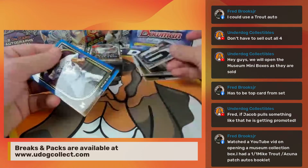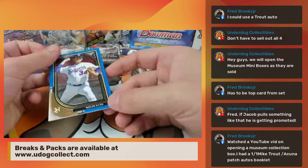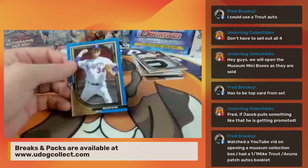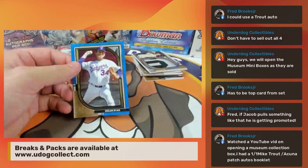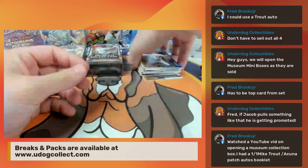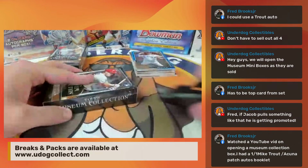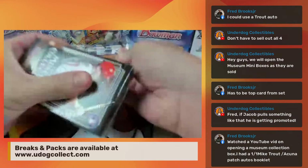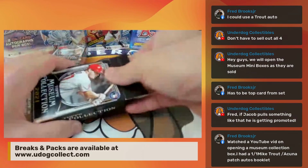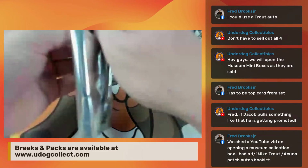Congrats on that, Shane. We also have a numbered Nolan Ryan out of 150. 44 of 150 on that Nolan Ryan. That one's going to Andrew Reinheimer. Very, very nice. Second mini box here. Third mini box here. My mistake. Hoping for that Trout auto for you here, Fred.